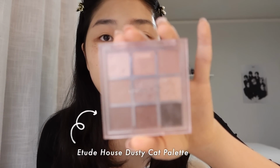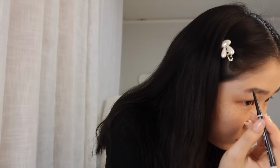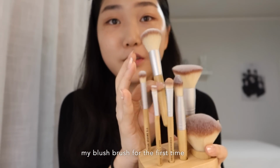Oh my god, hey. Concealer. So cute. I've had this for a year now. I've posted about it on one of my previous vlogs, but I still have a lot of it left. I finally get to use my blush brush for the first time.